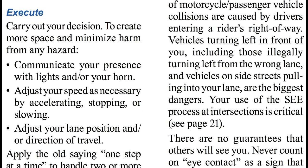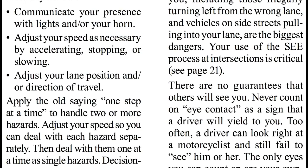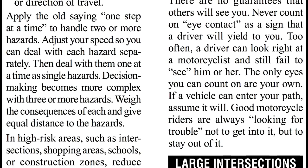Execute. Carry out your decision. To create more space and minimize harm from any hazard, communicate your presence with lights and/or horn. Adjust your speed as necessary by accelerating, stopping, or slowing. Adjust your lane position and/or direction of travel. Apply the old saying, one step at a time.